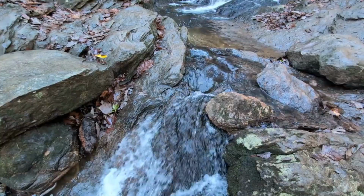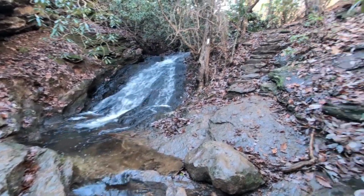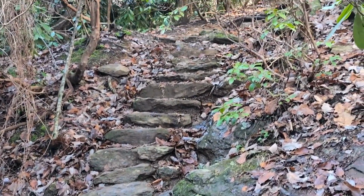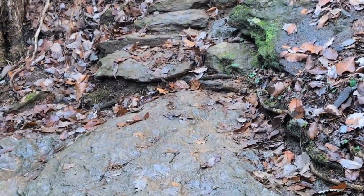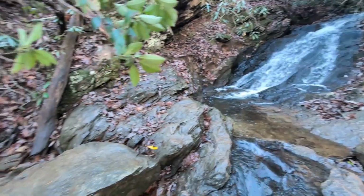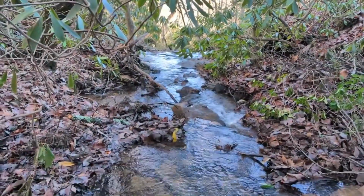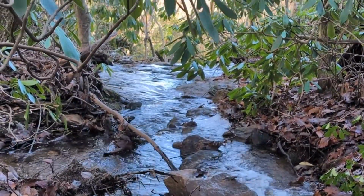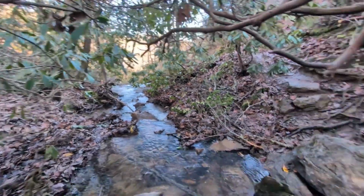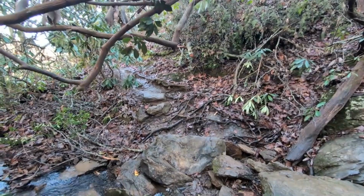I've come down on the rocks a little bit ways from where I was at. I was just up there. And there's the stairs that I came down. I'm zooming in a little bit. It's all wet in here. Trail goes up that way. Wanted to give you a shot. The water flowing. I gotta cross over right here and go up that way.